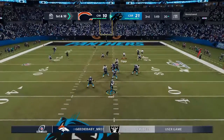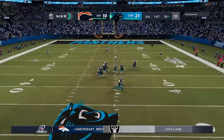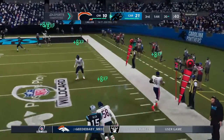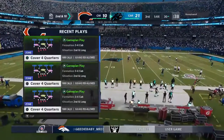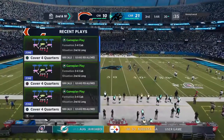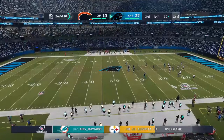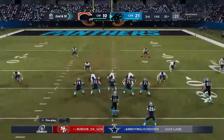A play fake to Singletary, and now it's Allen. Flush to his right. And that'll be incomplete. They've given up a few first downs on this drive, but getting the incompletion there should give them something to build on and maybe turn the tide. At the 30-yard line. Third quarter, wild card round.